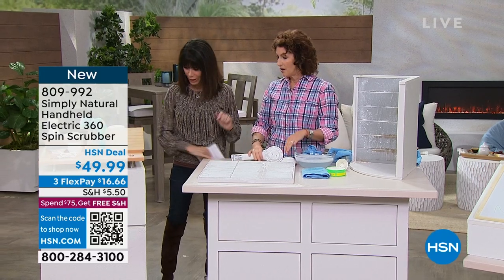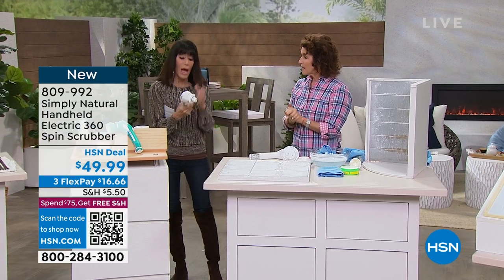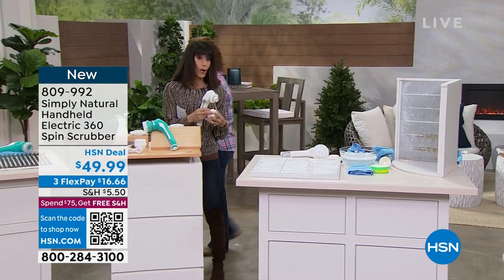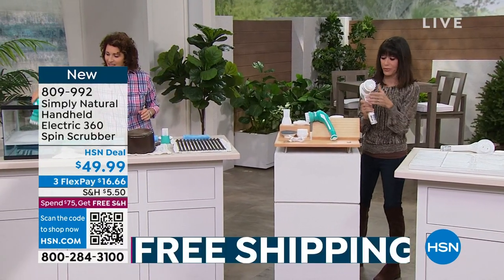Whoops! That one keeps falling down. It is worth it, as we said, for just the grout alone. But here's the bottom line. You're getting all of it today. You're getting all the attachments, which you can see right up here, and that just locks right in.